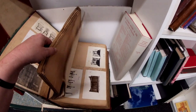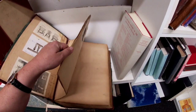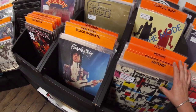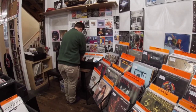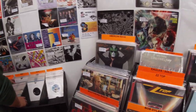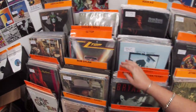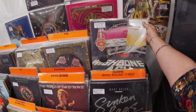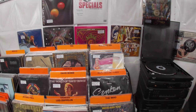Oh, I see. It's like a scrapbook. Pictures of old furniture in. Or not. Never get Raimi out of here now, look. Oh, that sounds like eBay. We have to pick out the ones with the cars on the cover. Like a bit of Wishbone Ash.